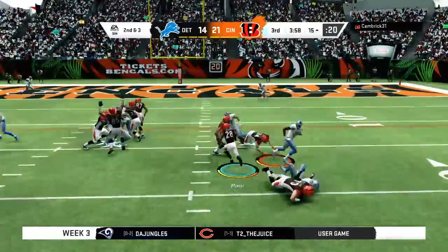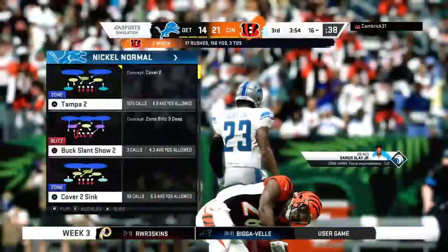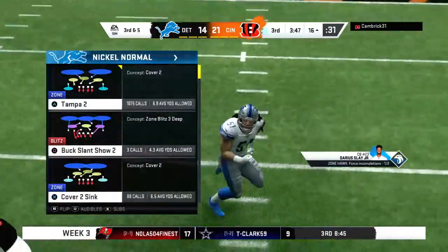They'll stay on the ground, Mixon again. And maybe a measure of revenge there. He's had his way in this one, but this time they get him behind the line. The 2nd down play results in a loss of 2 yards. 3rd down and 5.